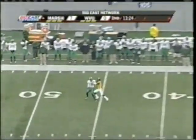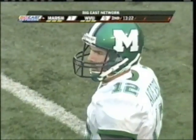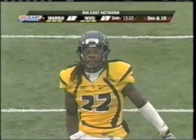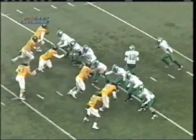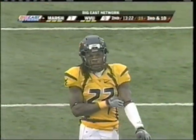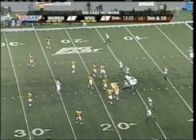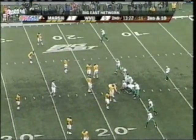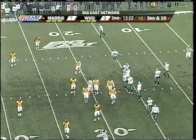Anderson looking right, throwing right, incomplete. Intended for Dobson. It was incomplete. And Hogan, number 22, was right there with him. You can see West Virginia brought a few blitzers that time. Brian Anderson, realizing he has one-on-one matchups outside, takes a shot to Aaron Dobson, almost makes the catch. Hit his hands, actually. Dobson, a true freshman, too. That's pretty good coverage by Brandon Hogan as well. But that's what you want to do. You want to take your shots. It doesn't matter that you complete them or not. At least you're keeping them honest and taking your vertical shots down the field.